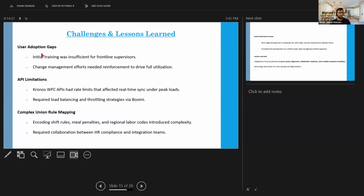Initial user training was insufficient for frontline supervisors. Like I said, it depends upon age, how much time they have available, and their background. Many of them are not IT savvy. They're good at their work. For example, you have plumbers, you have drivers, and they are good at their work, but they are not into logging into a system and making the changes and stuff.